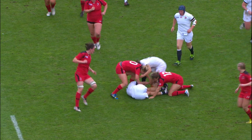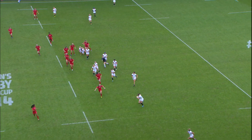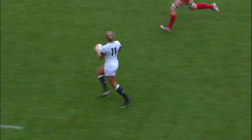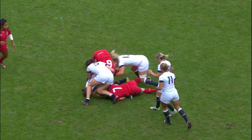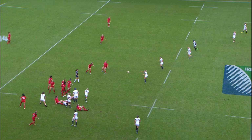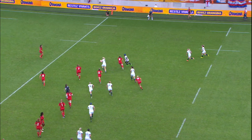Taylor has played plenty of rugby at number 8. Saw that in the semi-finals. Burford, lovely pass onto Scarratt. And here's Wilson. Flicks it inside to Katie McLean. Good enveloping tackle by who? Karen Pukwa. Fleetwood. Hunter. Now there's space.